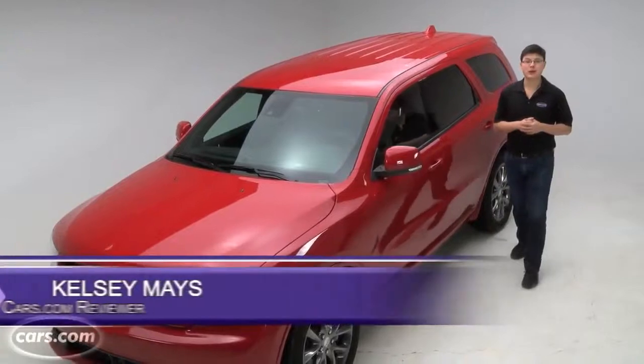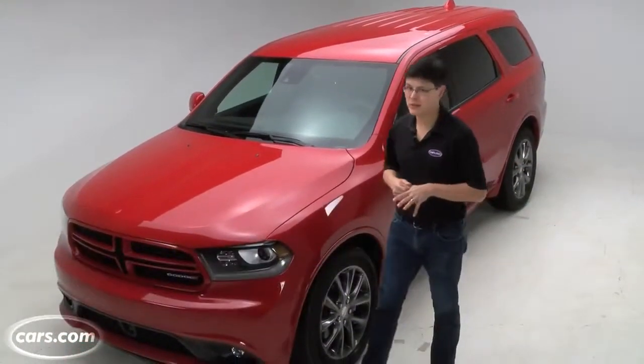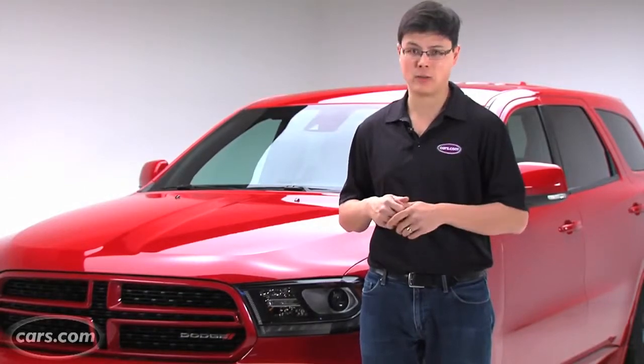Hi, I'm Kelsey Mays for Cars.com, here with the Dodge Durango, an SUV with 3 rows of seats that's been updated quite a bit for 2014. We'll take you through what's changed and talk about why the Durango combines drivability and utility pretty darn well.